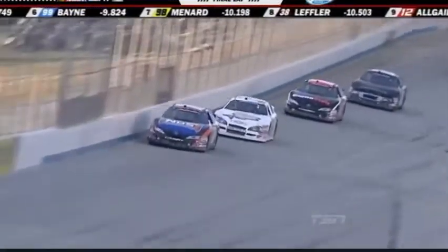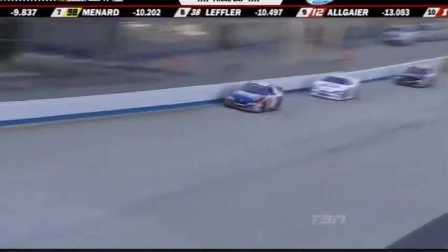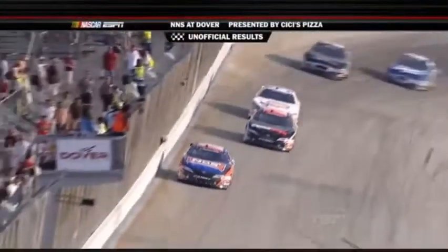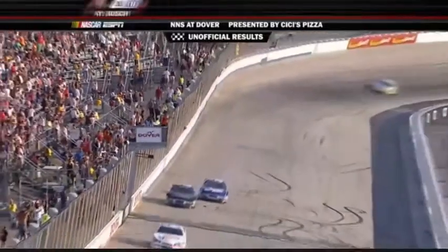Kyle would lead all but 8 laps on the day for a total of 192, out of 200 in all. The only others to lead a lap was the aforementioned Joey Logano with 3, and Ryan Newman with 5. And by the way, Busch would win 2 more races that year for a grand total of 13 wins in 2010.